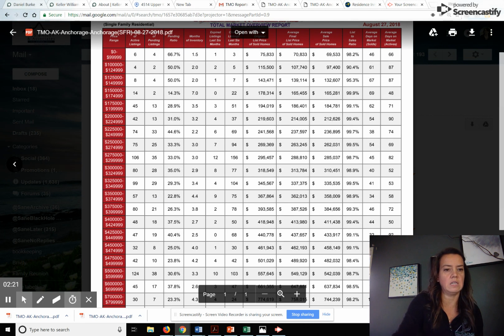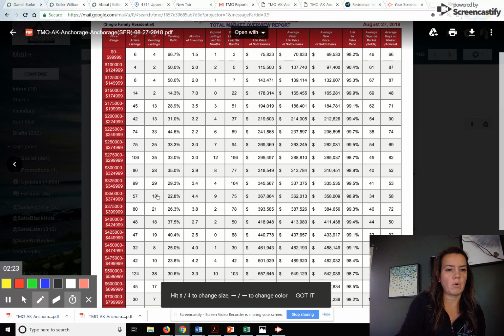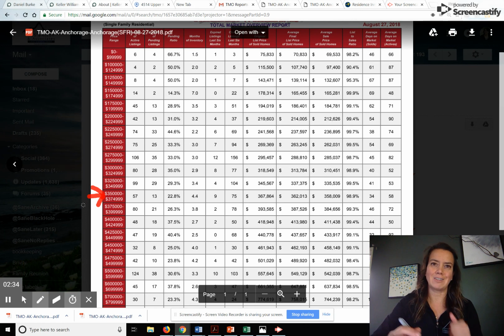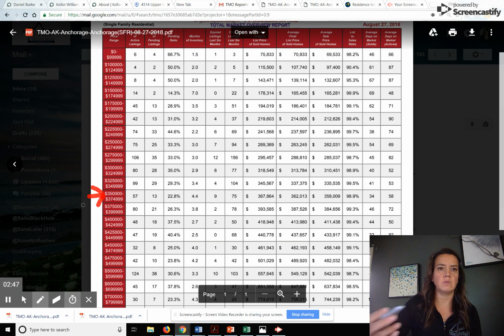So if they actually did indicate which price range they thought their house fell within, and they said, well, right here, I think this is where our house is, that is awesome when they do that, because then I have an indication of what they think their pricing is going to be. And within $25,000, it's really easy to narrow that down. So then I let them know, perfect. So for our purposes, right now in Anchorage, we have a total of, let me go ahead and move this down just a touch here.